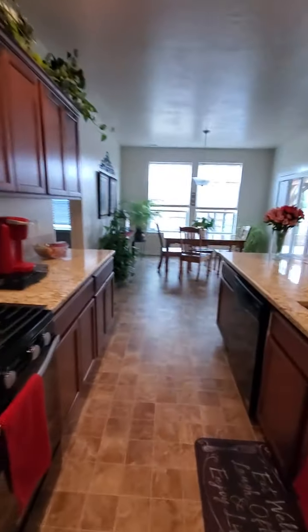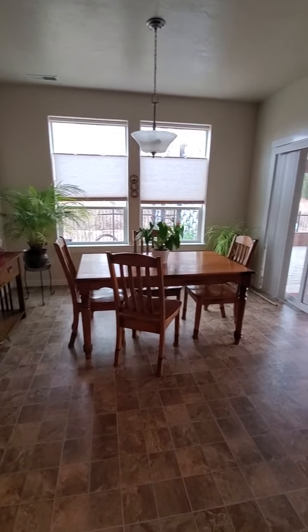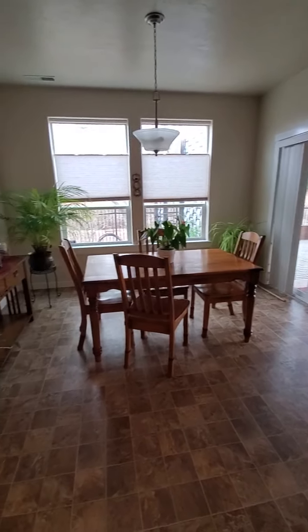So lots of storage in here. And the kitchen's big, tons of counter space. Dining area over here is about 12 by 12 feet. So there's room for a big table here.